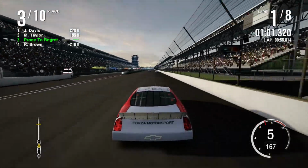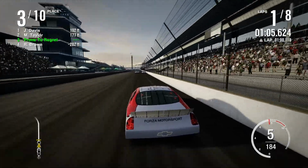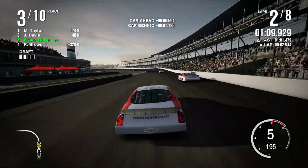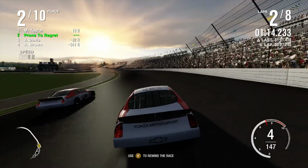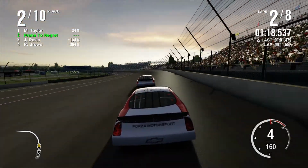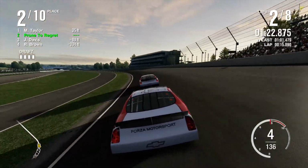I'd love to know how hard you think drivers go into each other to bump draft. You can't bump draft. Well, no, not if you're going up to the back of cars at that rate. You literally can't bump draft in this game. I'll prove my point. Yeah, hold on. Exactly. Well, I'll prove my point with Taylor here. Alright, I'll follow his lines.